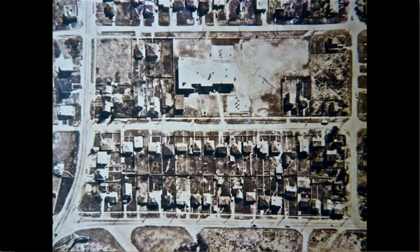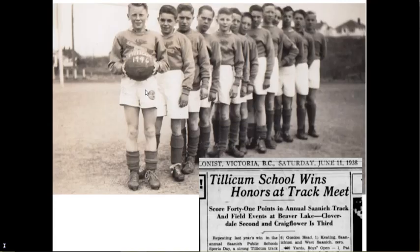This is just right after the war, and with this here, you can see there's an addition to the building here. This was the gym, which is now the library. You can still see that there are houses on the same block with the school.